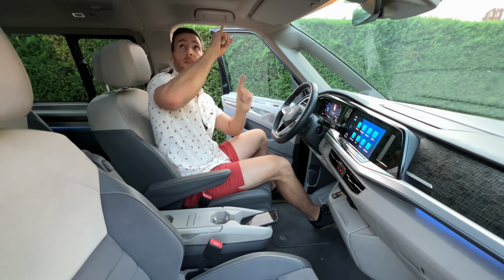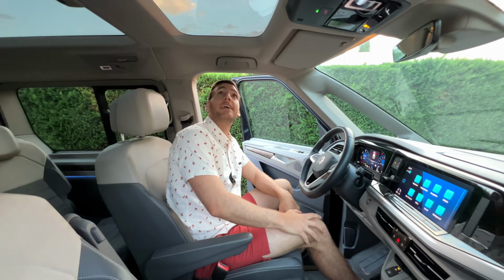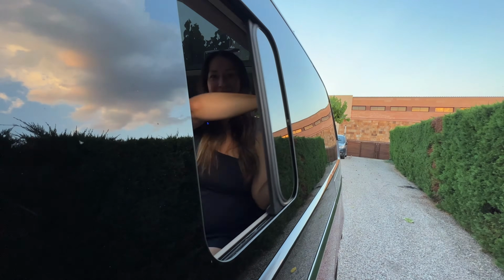Oh, did I mention that I've got a non-operating, non-moving sunroof? Well, look at that. Look out of it. Look in it. Don't look in it. That'd be weird. Who'd be looking in it? Who's riding on your roof? Yoo-hoo!